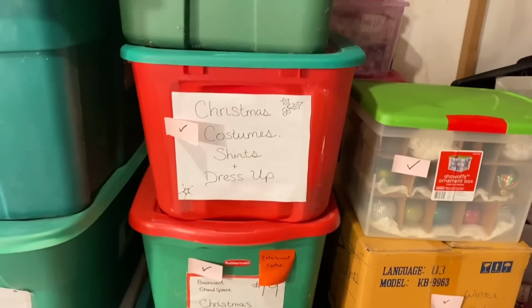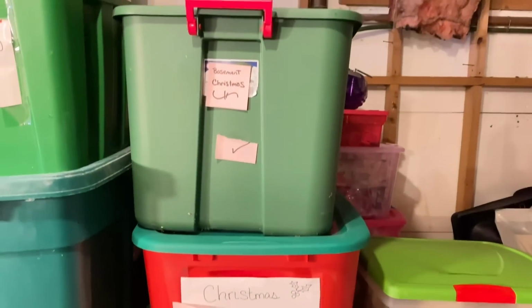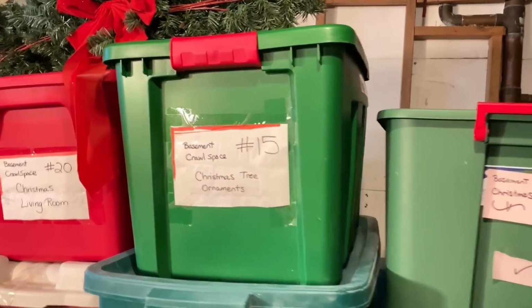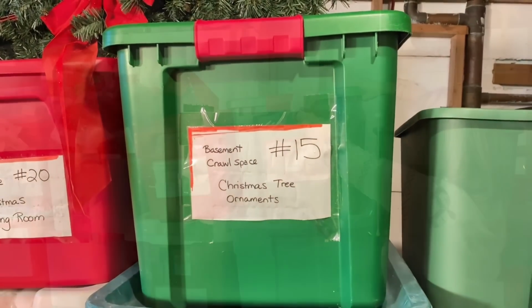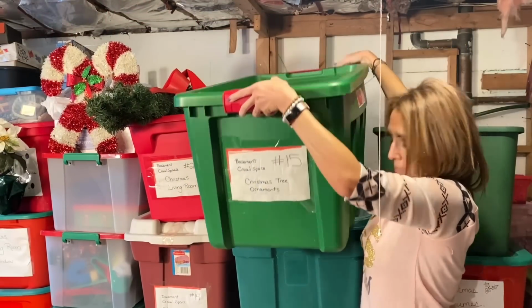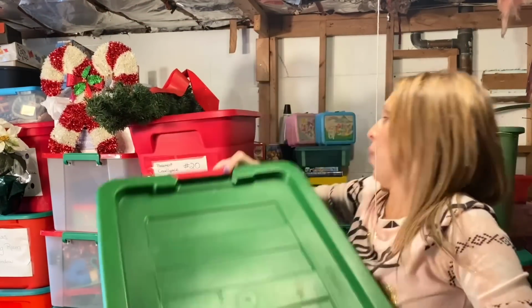So that means for today, we're going to continue down the line and we're going to start with this bin right on the top. And of course, it's a sentimental one with the ornaments, but I think this is a perfect segue to talk about Baby Step Decluttering.